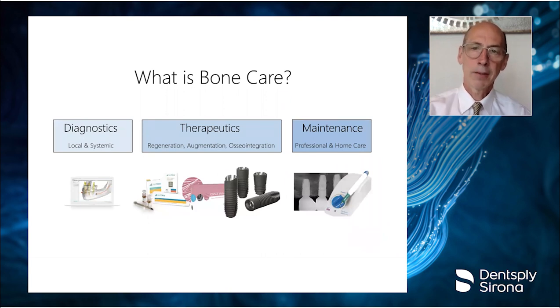What is bone care? Well, it's a spectrum of activities that we use in the treatment of a patient who receives dental implants that begins with diagnosis. We consider the local and systemic factors that affect implant success. It continues with therapeutics, which includes regeneration of bone, the augmentation of bone, and of course, the core, the osseointegration of dental implants in that bone. And it doesn't end for the lifetime of the dental implant. It involves the maintenance, professional and home care maintenance of the dental implant for the lifetime of the patient to assure that we have the appropriate occlusal forces and appropriate inflammatory conditions to assure lifelong success of the dental implant.